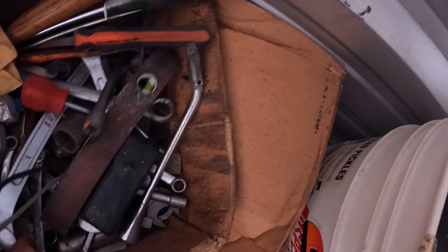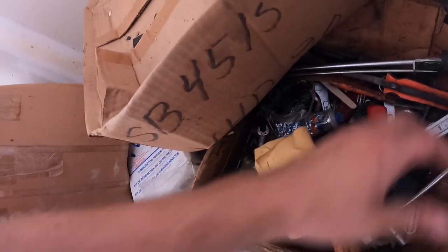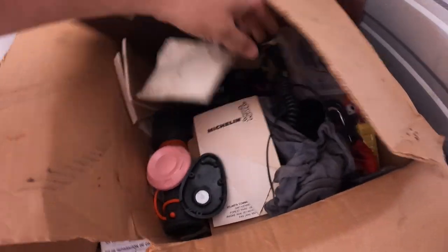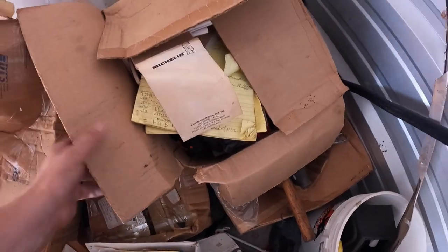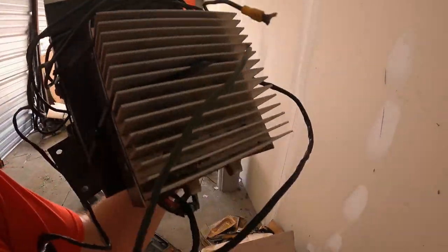All right, we're down to this last little bit. A lot of car parts and stuff back here. Got a bunch of tools here. Sears wrench. Hammer stuff. Let's see. Power inverter. Oh, we got an old Cobra CB radio here.